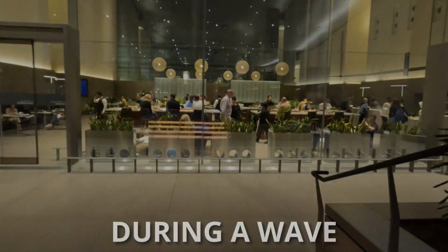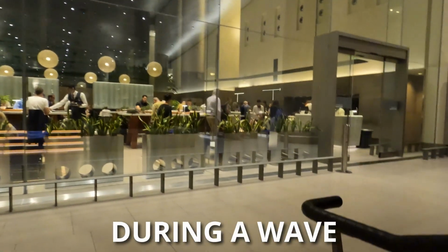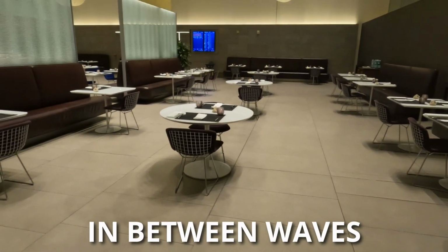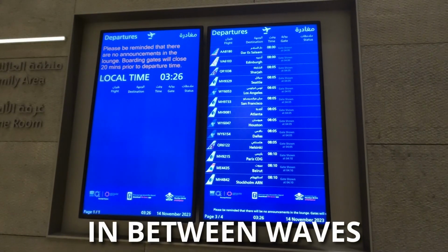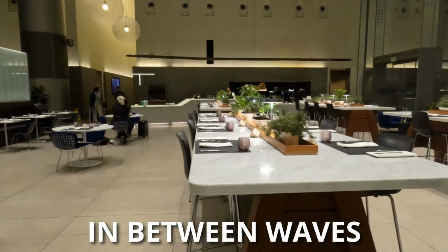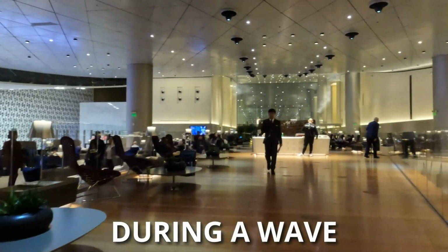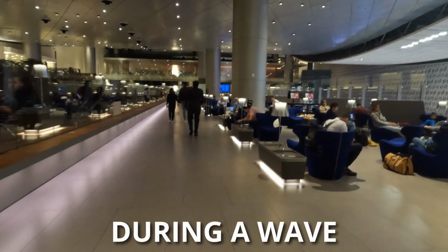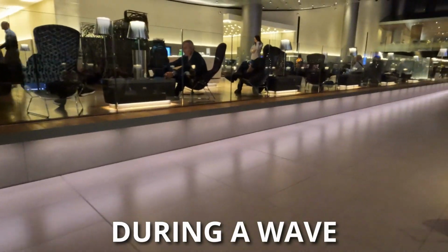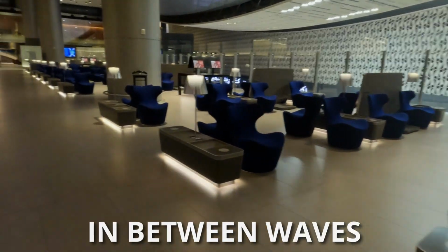Hamad Airport is the hub airport for super connector Qatar Airways, so most passengers are transferring through and Doha is not their final destination. So to keep connection times to a minimum, flights seem to come in and out in about 3 waves over a 24-hour period. So the airport becomes extremely busy for 3 separate 90-minute to 2-hour periods during the day. But then in between these peaks, the airport is eerily quiet.